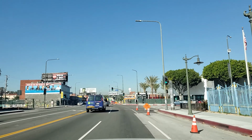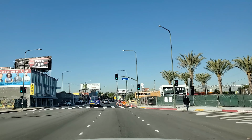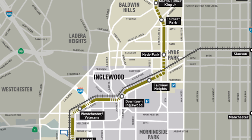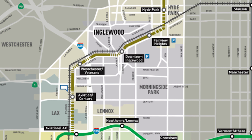The Lamert Park station, which is scheduled to be completed in about a year or so, will serve as one of 8 stops for the future Metro Crenshaw LAX line, which will be an extension of the Metro line from Crenshaw and Exposition Boulevards. This line will travel 8.5 miles to the Metro Green line, which will serve the Crenshaw district, Inglewood, Westchester, and the surrounding areas.